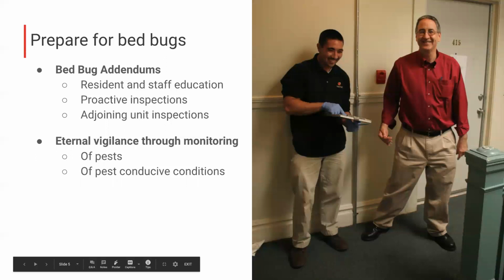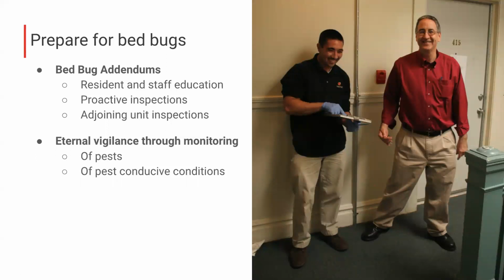It's time to prepare for bedbugs and formalize the team in the lease with a bedbug addendum. Bedbug notification is now the law of the land in California. Bedbug notification, described in Assembly Bill 551, provides residents specific information on bedbugs, how to prevent them, and the resident's responsibility to report them if they are suspected. I recommend including language for bedbug monitoring and the requirement of inspecting adjoining units when a unit is confirmed to have bedbugs.